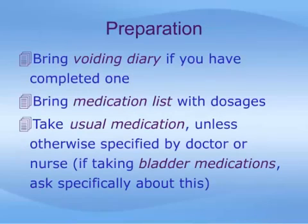In preparing for your urodynamic study, there is little you need to do. However, it is helpful to review the following checklist. If you have collected voiding diaries, where you keep track of your urination frequency and leakage episodes, bring these along with you to the test. As with any medical appointment, it is always helpful to bring your medication list, including the dosages. Take your usual medication on the day of the exam. An exception to this may be your bladder medications if you are on any.